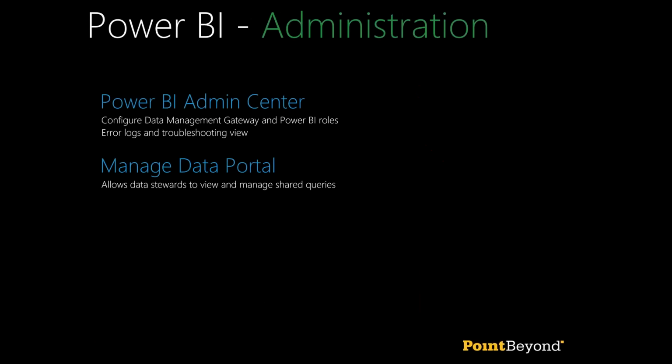The next thing we've got is what's called the Managed Data Portal. This is where what Microsoft term data stewards are able to view and manage the queries that are being defined. So basic data stewards can say, yes, this is the authoritative source of customers or projects or whatever it may be. We won't actually look at that in detail, but it's a fairly straightforward piece of functionality.